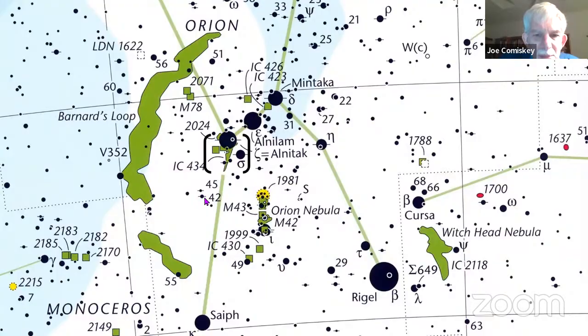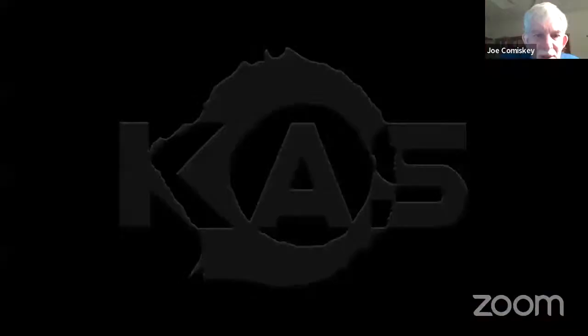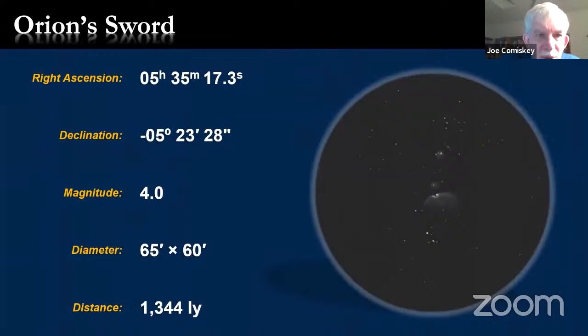Let's go ahead and move on then. The next target is Orion's Sword. This is this whole thing right here. So it's not just one nebula or anything like that. It's just a wide field of the Sword in Orion. In fact, in the Pocket Sky Atlas, they have a blow up of that whole area in one of the appendices. If you have one of those, it'll help.